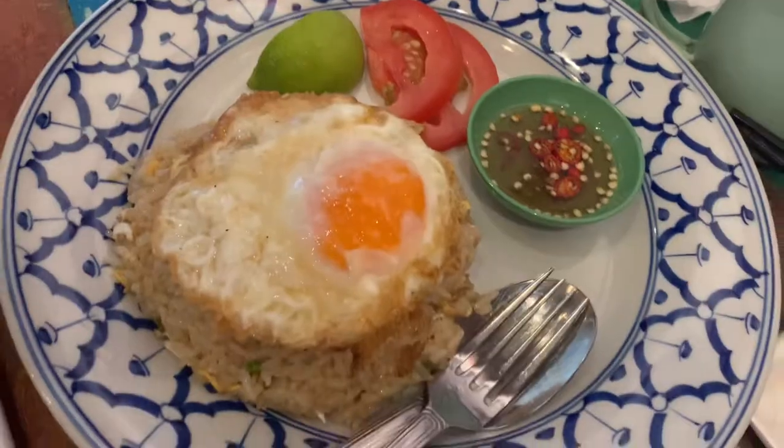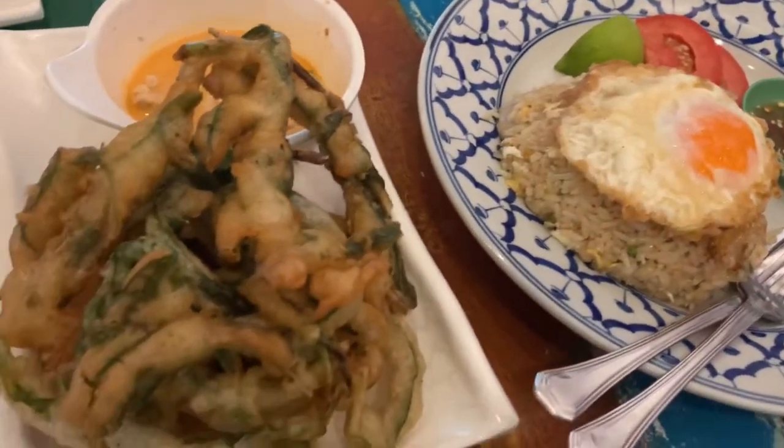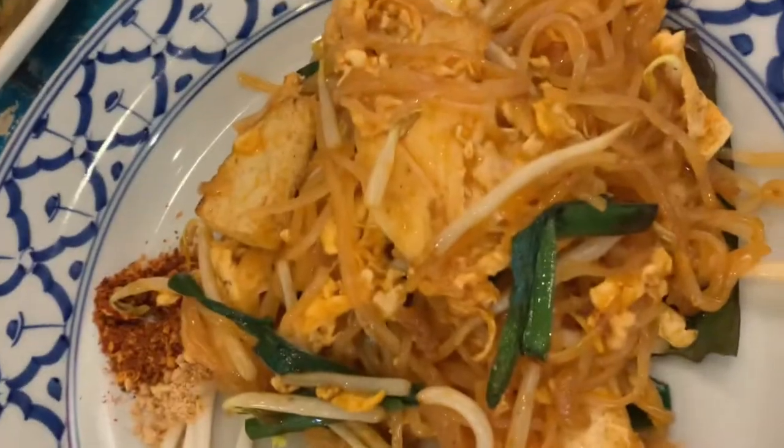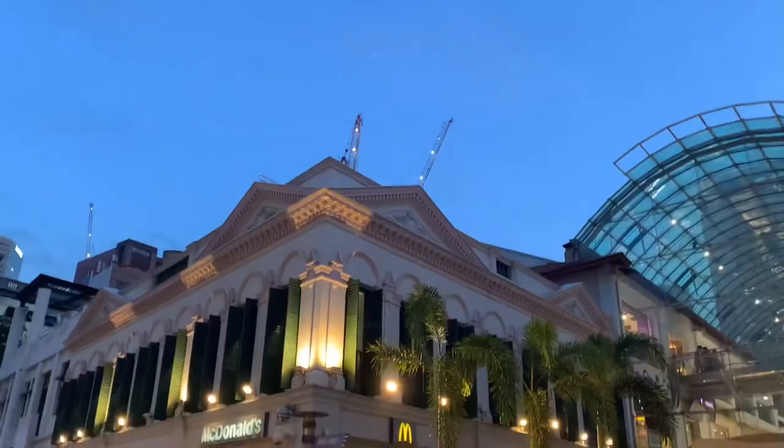Then I had told my grandparents about the Thai restaurant and about the sticky mango rice pudding. And we were like, we have to bring them there. And I ate it again. It was wonderful.